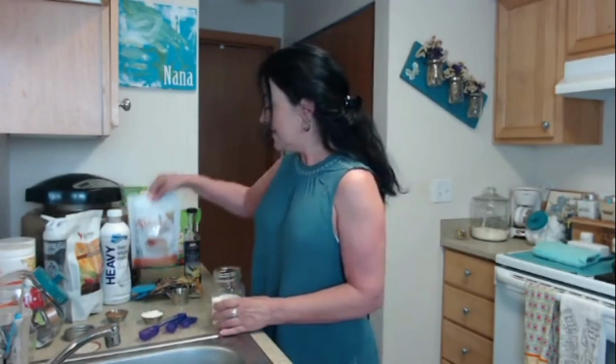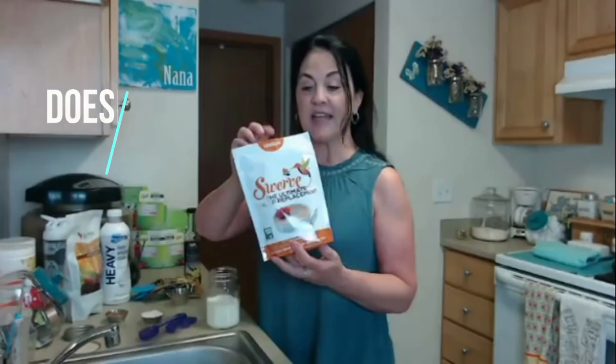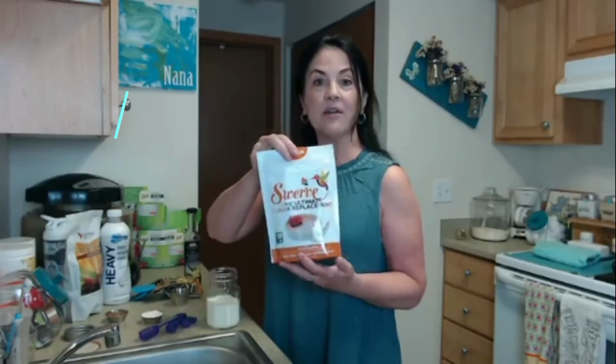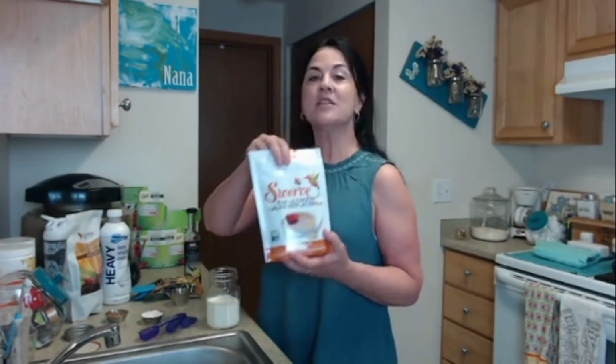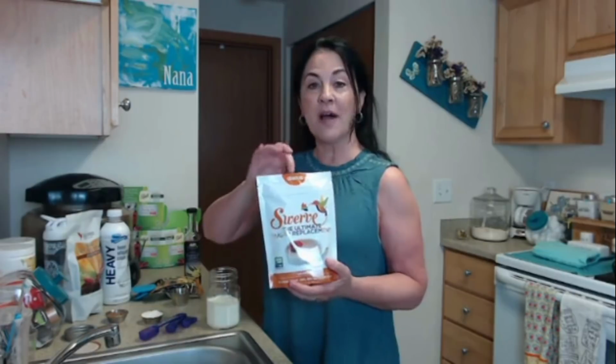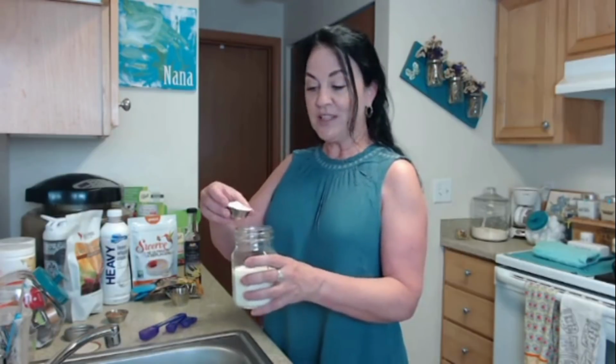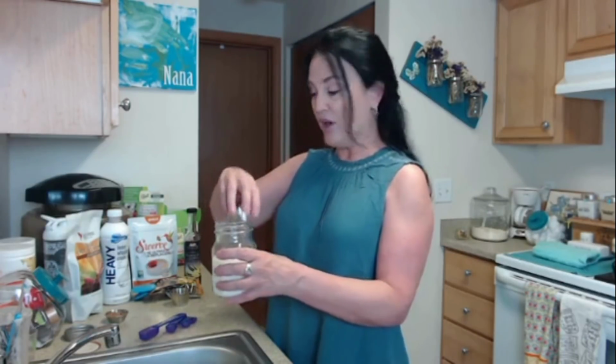2 tablespoons of Swerve. It's a natural sugar type. It doesn't have the spike that table sugar does. So we are as low sugar as possible with the ketogenic lifestyle. And it is a lifestyle. This is not a diet. This is going on 18 months. Pretty cool. So 2 tablespoons of erythritol.